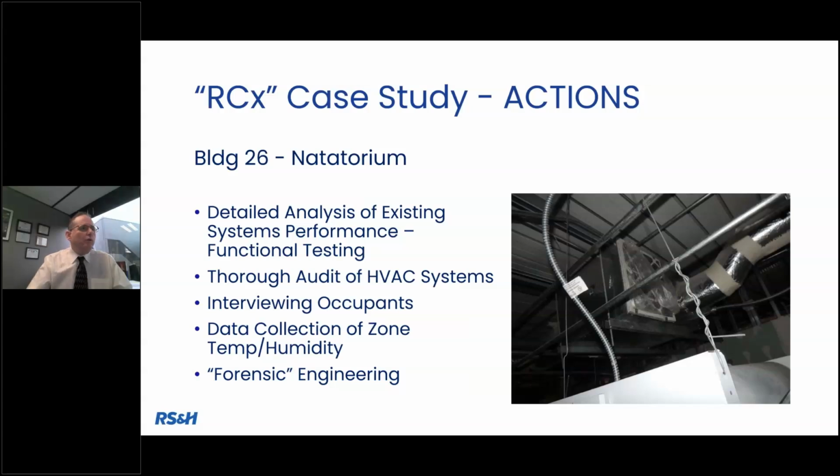So we had to do a thorough audit of not just the HVAC systems, but the building itself. We interviewed the occupants. We had to do what we thought was just light forensic engineering, but it went to some very deep forensic engineering, to the point of, if you see the picture there, you see a fan-powered box. There were 32 fan-powered boxes in this facility. And if you look at that, you see some ductwork running into the back and through a filter. Wrapped around that filter was a plastic trash can of the kind you would have in your typical office. And you can see behind it, yes, that filter is black as night.